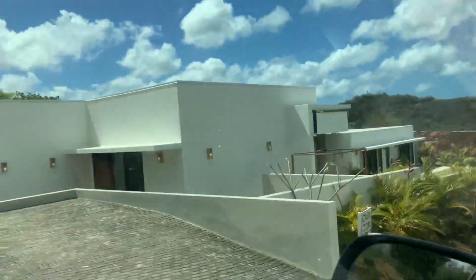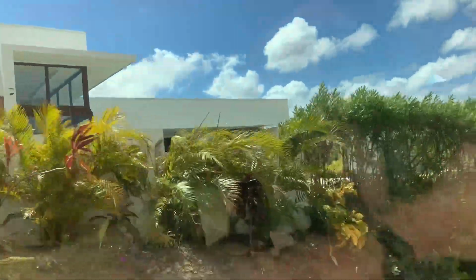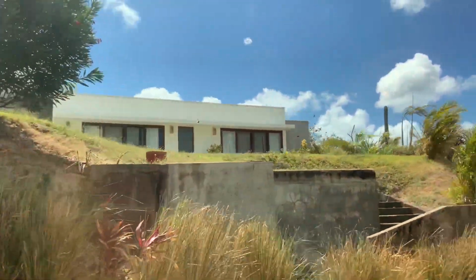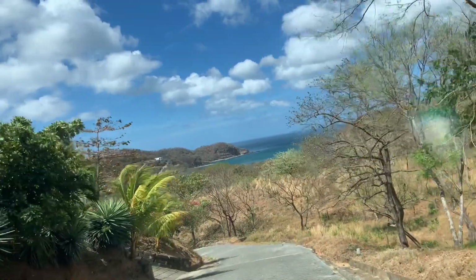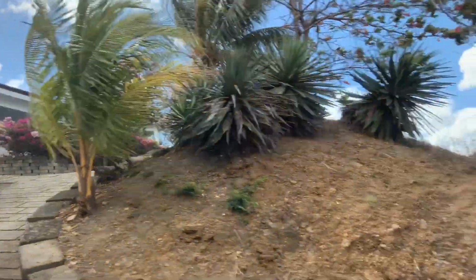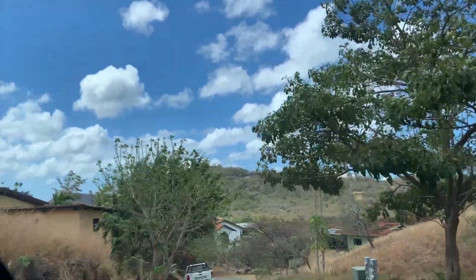It's really cool place. It's hard to see. It's got a lot of privacy from the road, but it's just a really cool house, the way it's laid out and connected. And then there's another house right up here, which is a very nice house too. And then we've got a couple more down here.